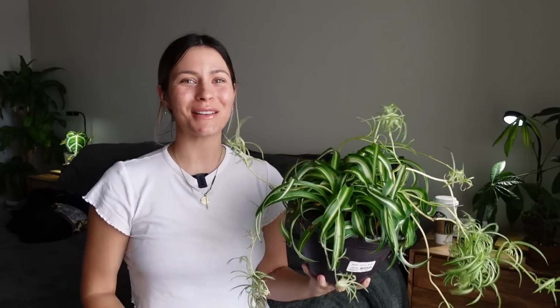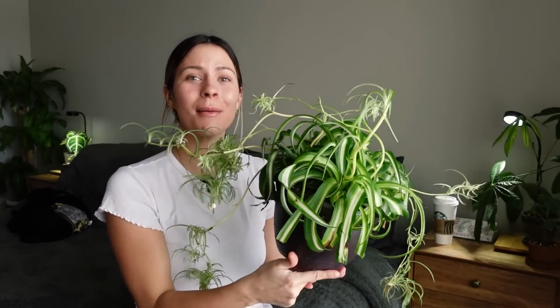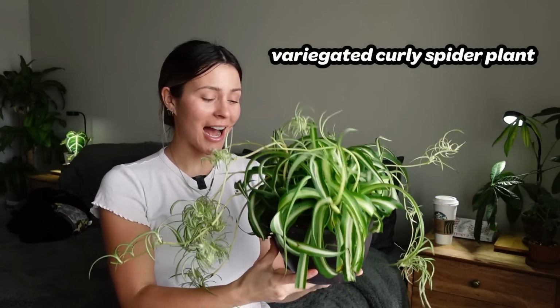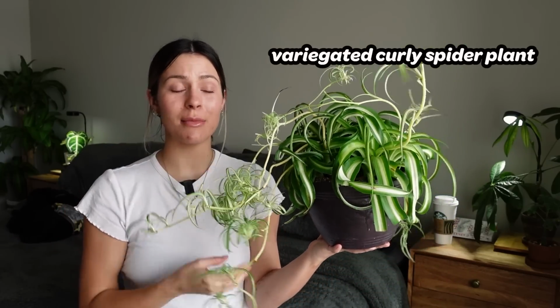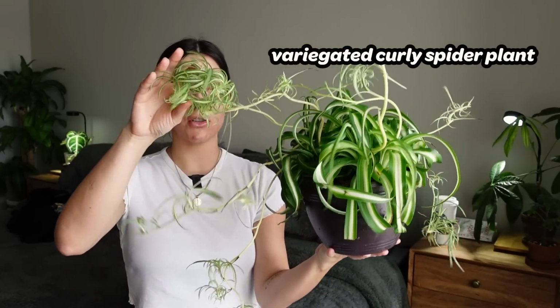This one might be a little bit surprising for this list because it is a pretty basic plant, but it is my variegated curly spider plant, and I haven't even repotted it from the pot I bought it in at Lowe's. It did have some little spider babies on it when I bought it, but it has just pushed out so many spider babies.